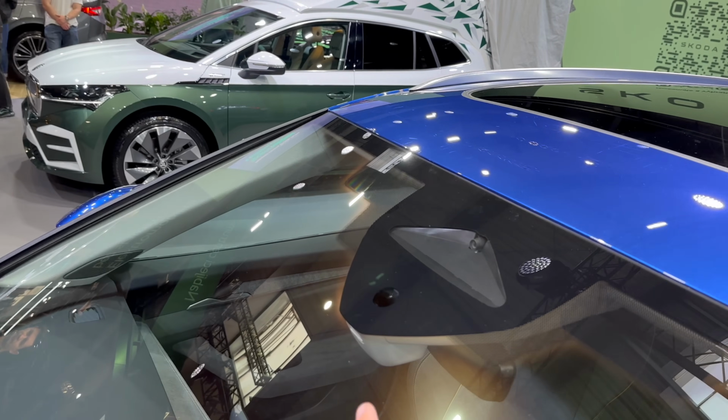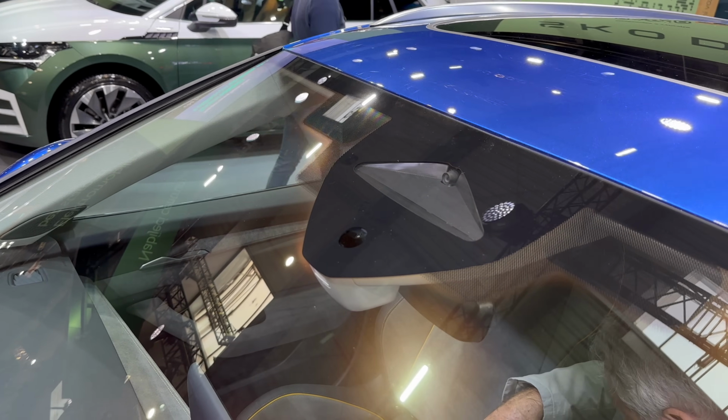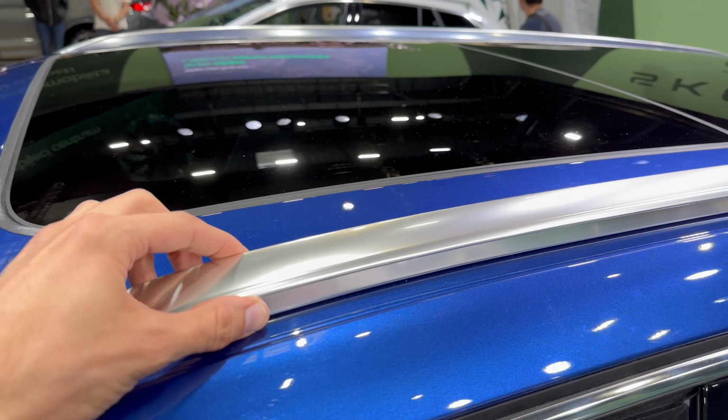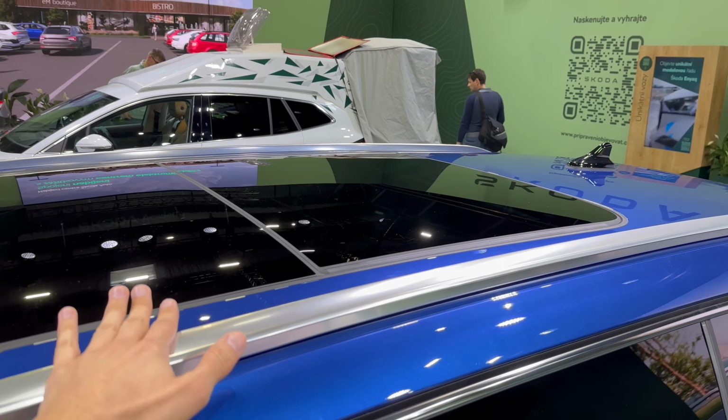You can see now the lane assist camera is big and wide, and we have a new light and rain sensor. And then these gaps here are for your toll payments. Now we have slim roof racks, a tinted panel roof that's openable.